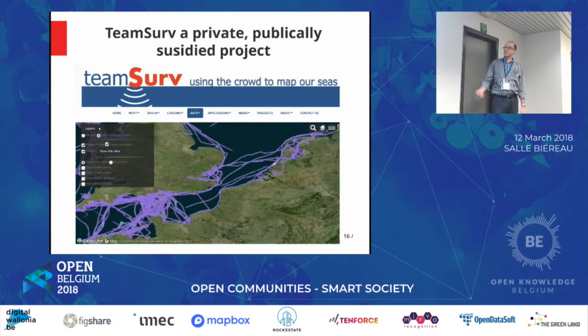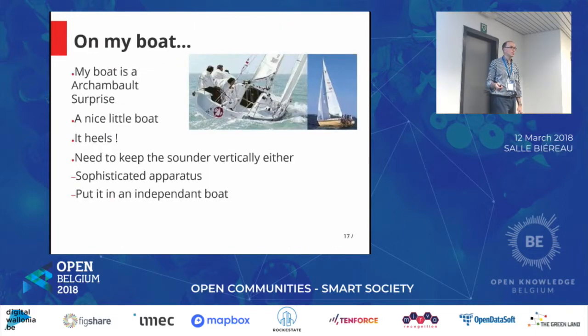So why have I decided to start again with this project that I've been working on for more than 6 years? Because I decided this year to buy a boat. So today I've got a boat. So I decided to resume my project, but my boat is about that. It's a very nice little Archambault Surprise. It's a regatta boat. But you know what a regatta boat is? It's moving like that all the time. So it's a little tricky.